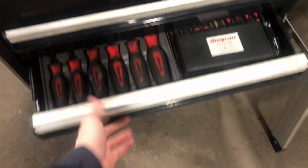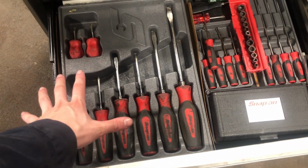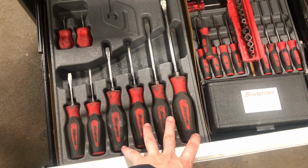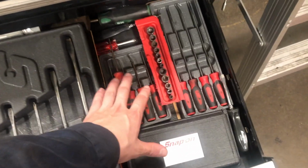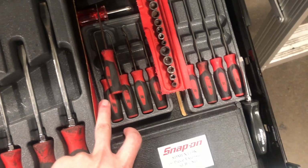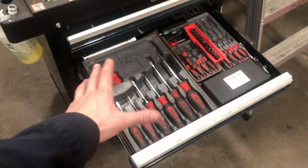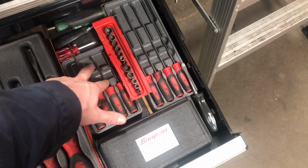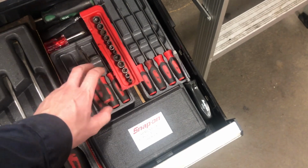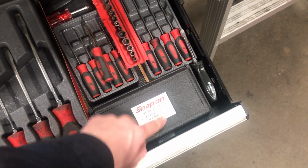Next drawer down, it's going to be mostly screwdrivers. I really do like the Instinct, but it's really personal preference. Picks are a lifesaver. I'm kind of giving this video perspective from the diesel side of things. So I use this for a lot of filters and O-rings and lining stuff up. And then these are expensive, but you don't have to get this set.